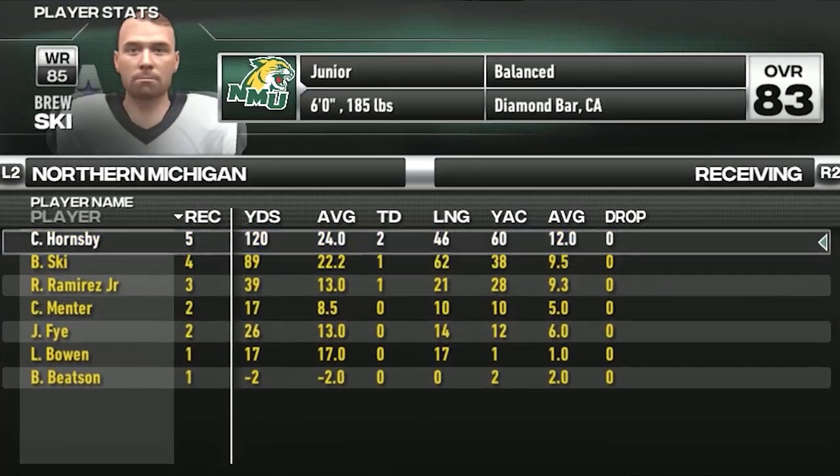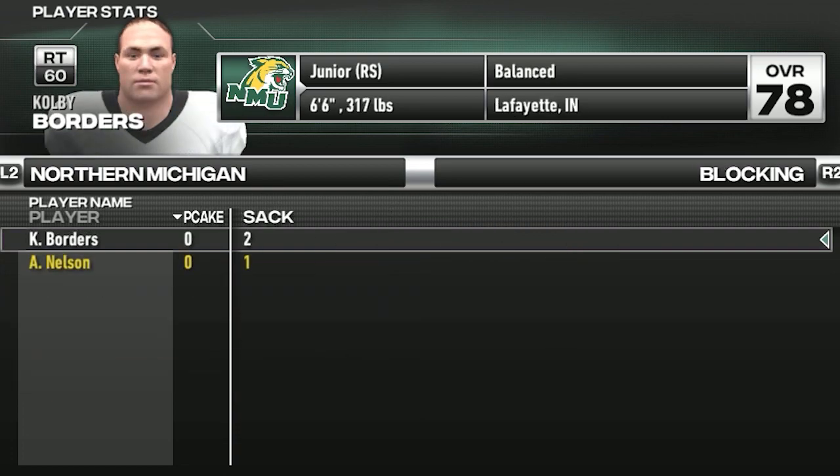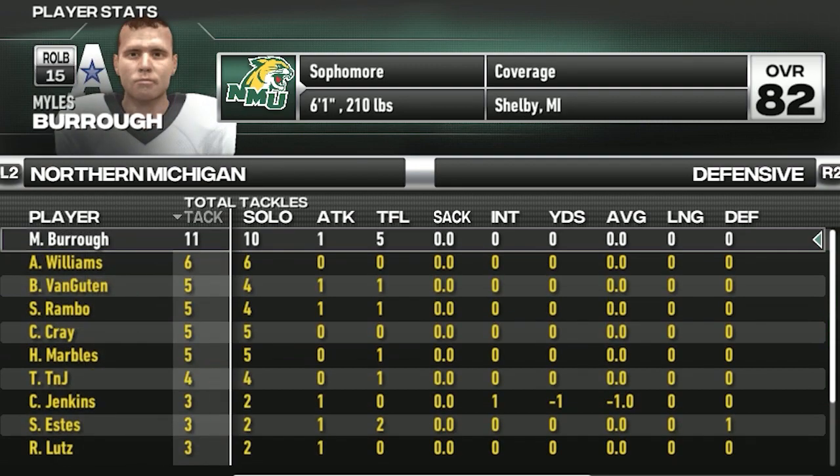You know what the most important stat of that is? 0 drops from anybody on this team. No one dropped the football. That's not something we could say last year, so that is really, really promising.